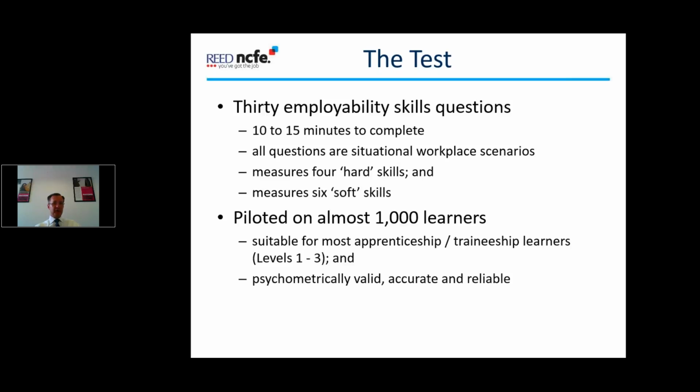levels 1, 2 and 3 learners, and we're absolutely confident on the basis of the pilots that all of those levels, 1, 2 and 3, will be able to understand and interpret correctly the questions as they are written and the range of responses as we've written them. So I think that's good and reassuring.